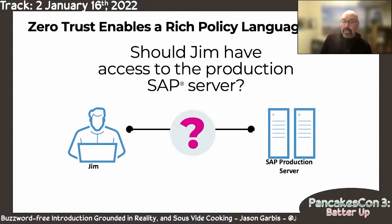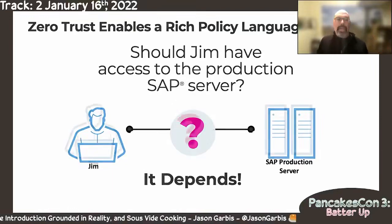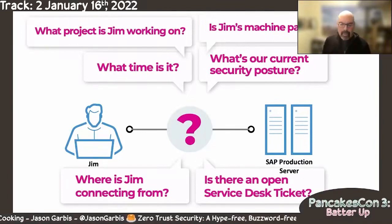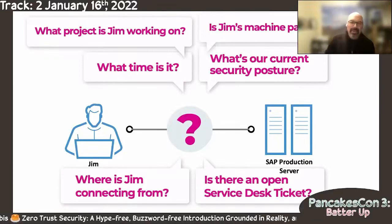And really, the answer to this question also is interesting. It depends, right? And what it depends on are a lot of really interesting and relevant questions that are relevant not to network engineers, but to our security team and to the business and to our compliance team. Is Jim's machine patched? What's our current security posture on the network? Where in the world is Jim connecting from? Those types of things are really meaningful, and zero trust allows us to express them in an access policy, in many cases for the very first time. And we'll talk about the service desk example in a minute, which is one of my favorite use cases.